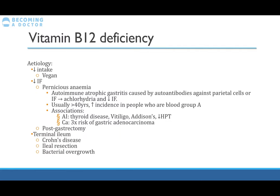So etiology: you can get decreased intake of vitamin B12 if you're vegan. And like I said, vitamin B12 absorption is dependent on intrinsic factor. So a condition which can affect intrinsic factor, or gastric parietal cells which produce intrinsic factor, is pernicious anemia. You get autoimmune atrophic gastritis, where you get antibodies against the parietal cells or intrinsic factor. That leads to achlorhydria, which is basically a decrease in gastric hydrochloric acid production, and you get reduced intrinsic factor and therefore vitamin B12 deficiency.